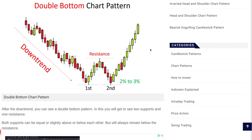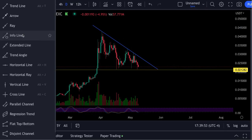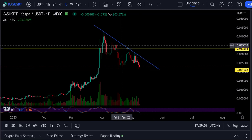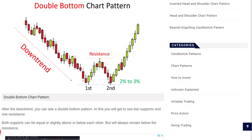Here is a picture of a double bottom. It happens normally after a significant downtrend, just like we've had. You'll run down, have your first bottom, come up and hit a resistance level, just like we hit right there. Let me get a trend line out here. There we go. Right there was a major resistance level, but then you come down and hit the bottom for a second time, and then you break out. They consider this resistance level the neckline of the double bottom.